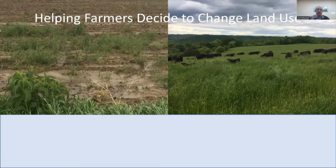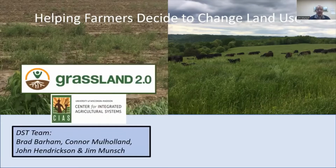And so what we have done, click it once, Connor, in a combination of Grassland 2.0, which is part of the University of Wisconsin, and the Center for Integrated Ag Systems, which is also a part of the University of Wisconsin. In this team, Brad Barnum and Connor are both in the, what I used to call the ag econ area. They're the guys that keep us straight. John Hendrickson and Connor also is the guy that does all the algorithms in what we're going to show you.